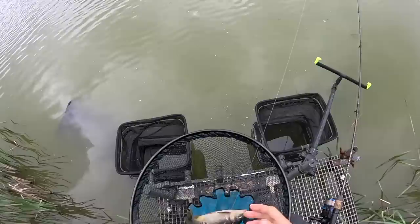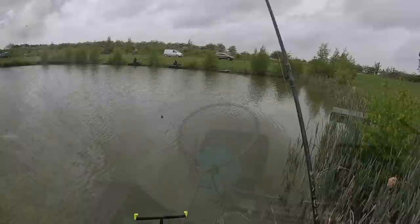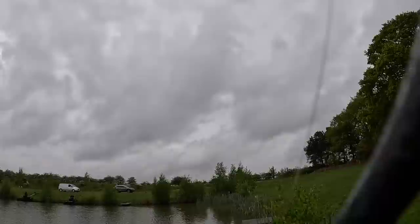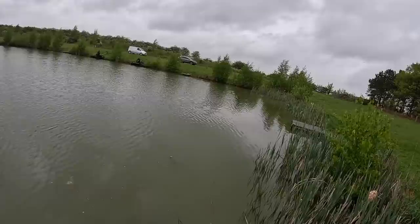So a lot of these fish average between 1 and 3 pound, but pound for pound they are some of the most insane fighting fish. So when I throw into that corner and it looks like I'm dragging the fish out with the rod, that's exactly what I'm doing, because if you give these any kind of space to get into them reeds or anything, that's exactly what they will do. So you've got to get them on and get them out as fast as you can.